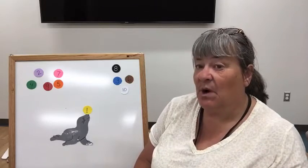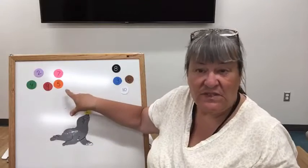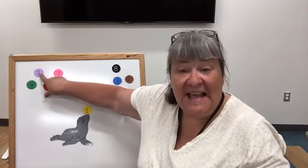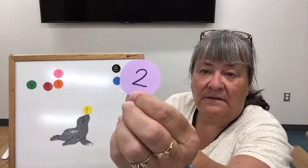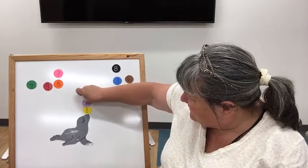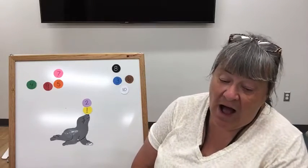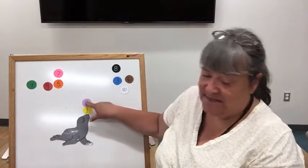Purple is the second ball. Do you see a purple one over here? I do see a light purple color. No, not that one. Yes, that one, the light purple one. And what number is on there? Oh, good for you. Number 2. Let's put the number 2 ball right on top of the number 1 ball. Sammy's balancing 2 balls.